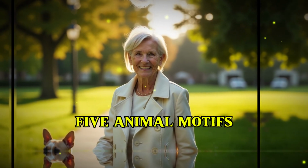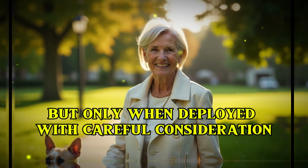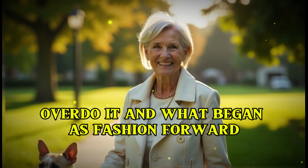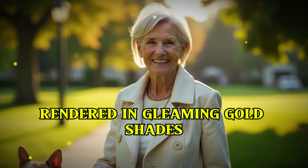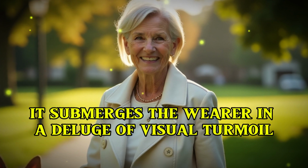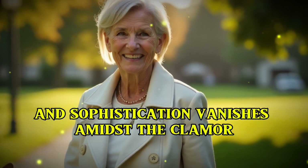5. Animal motifs misapplied. Animal motifs can project fierceness, fabulousness, and abundant personality, but only when deployed with careful consideration. Overdo it, and what began as fashion-forward can swiftly degenerate into fashion overload. Visualize this. A head-to-toe leopard print dress rendered in gleaming gold shades. It's audacious, certainly, but not in a complimentary sense. Rather than radiating confidence, it submerges the wearer in a deluge of visual turmoil. The eye struggles to find a resting place, and sophistication vanishes amidst the clamor.